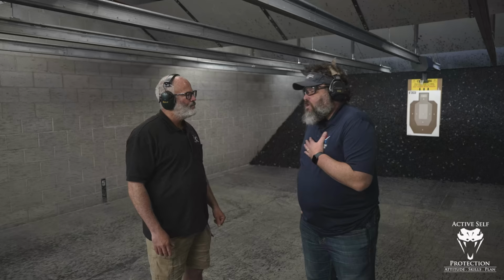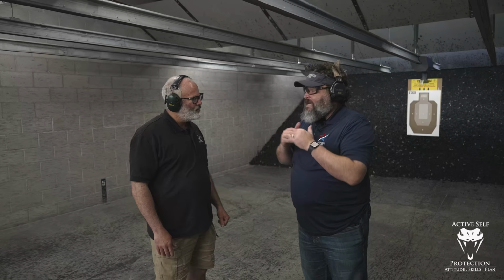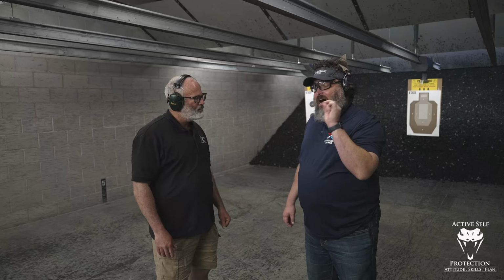I use the circle only because when I don't occlude my optic, when I use a circle and a dot, in my brain, it's busy. I have a hard time looking through that to the target. When I use the dot only, I run the risk of being like my stupid cats. I chase that stupid little dot all over the place.